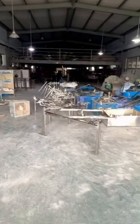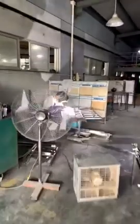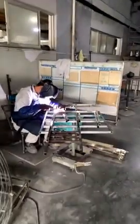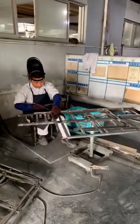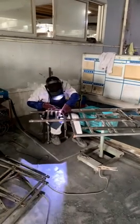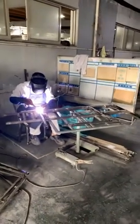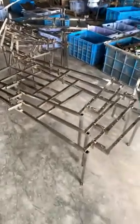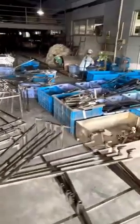So here you can see we are making the feet for the bathtub. Based on the shape of different bathtubs, we have different kinds of feet. These people have to get their orders from the factory management, and they are making different feet. As you can see, a lot right here. This is the triangle, and this is the rectangle shape. Many different kinds of shapes.